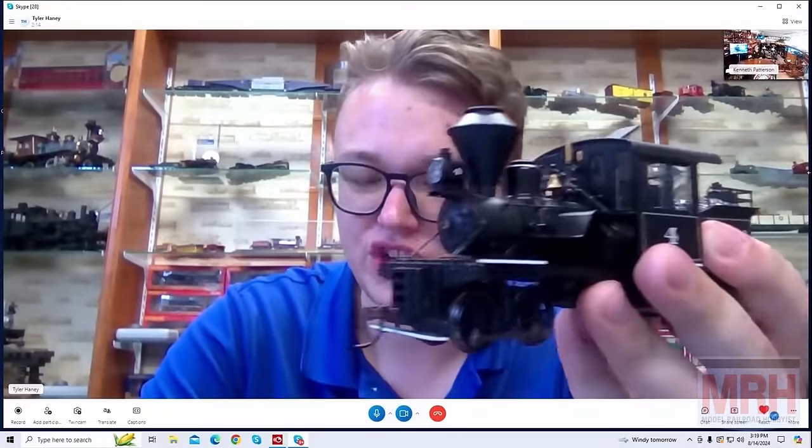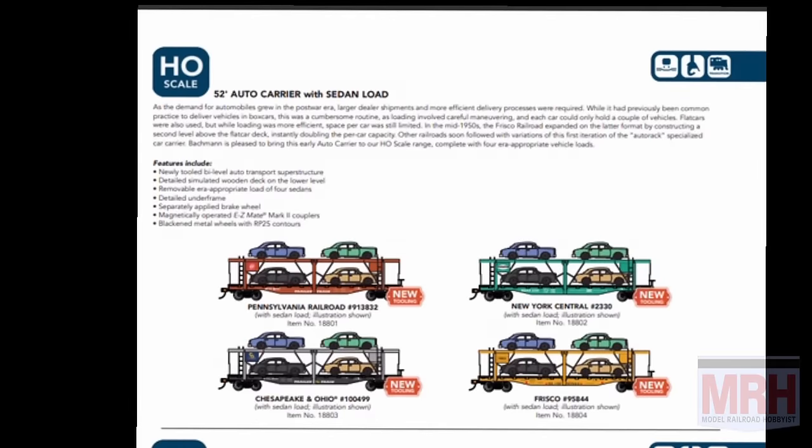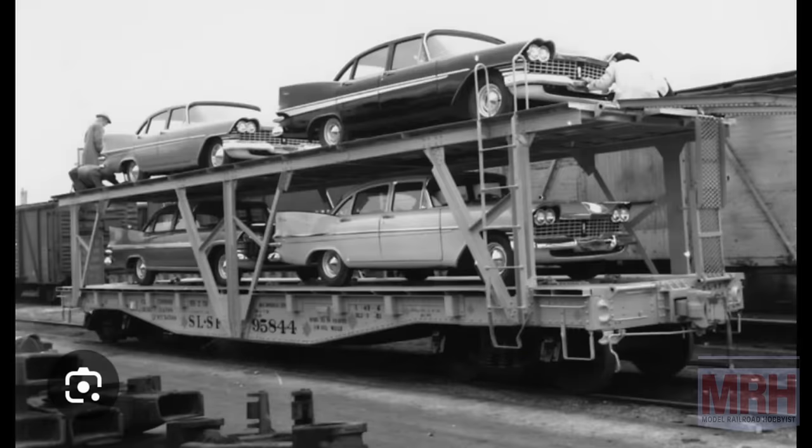Also this month, Tyler Haney from Bachmann Industries comes by and gives us an update on the mid-year new product announcements. A lot of neat stuff, including an open auto rack, a very early prototype, which Mike Buddy got all excited about when he heard about this model coming out from Bachmann.